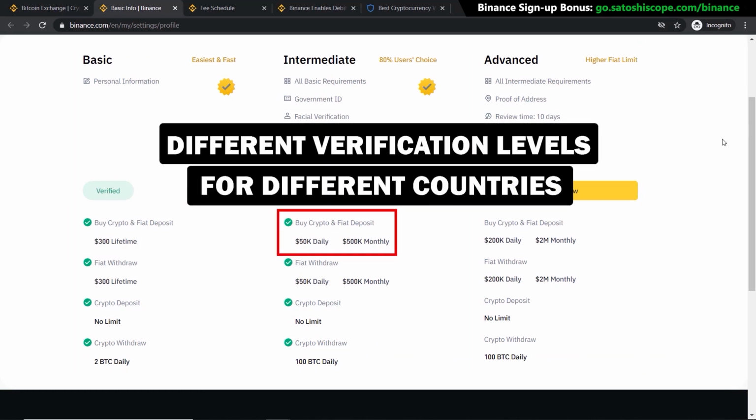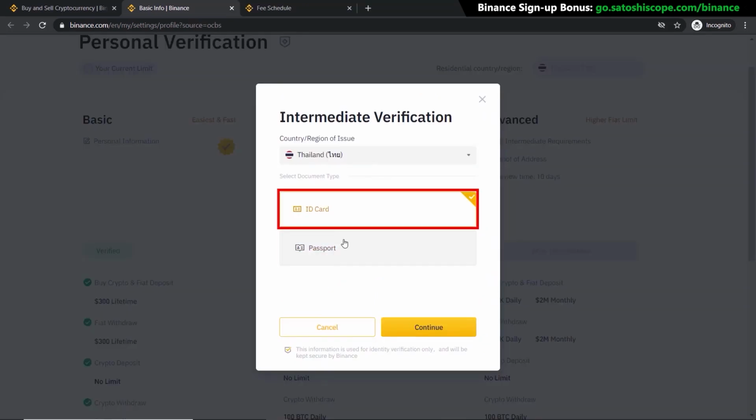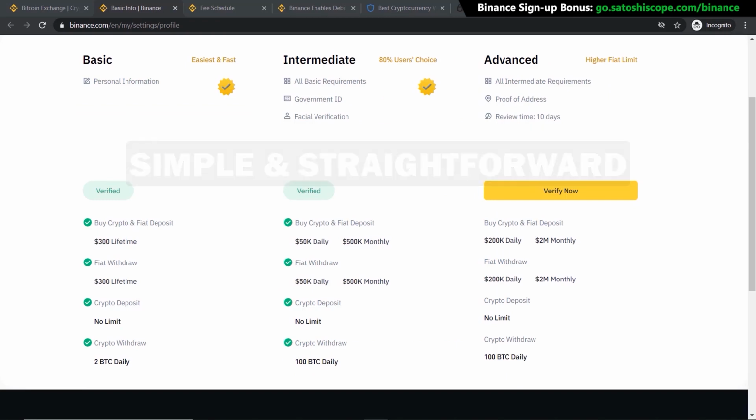Different countries have different limits for each of the tiers, but to verify, you will require to have either your passport or ID card, a picture of you, and also facial verification. So as you can see from the steps, it's fairly simple and straightforward to do. And once you've done that, you're ready to purchase your Dogecoin.